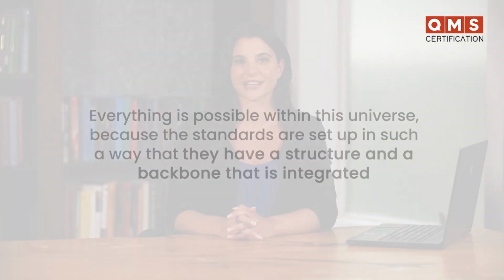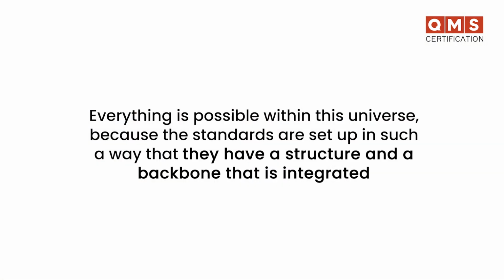Often, for your business, it's relevant to talk about information security. ISO 27001 has requirements that can be integrated with ISO 9001, for example, so that your organization has a quality and security management system, or even a management system integrated with the requirements of Standard 37001, on anti-bribery, with security, with data privacy, with the environment and quality. Everything is possible within this universe because the standards are set up in such a way that they have a structure and a backbone that is integrated.